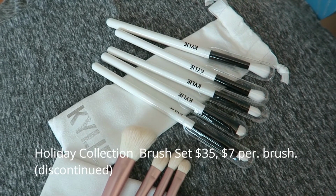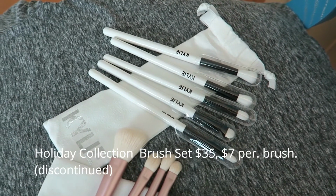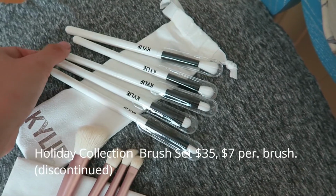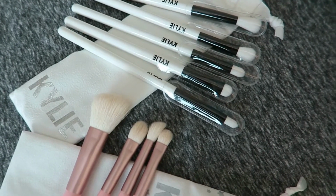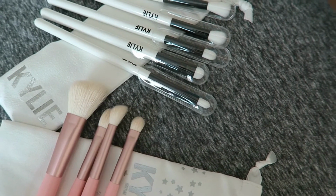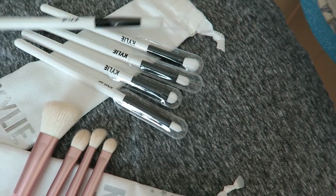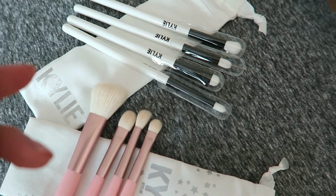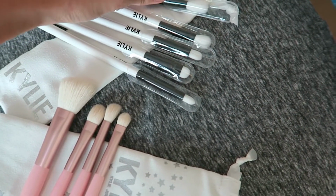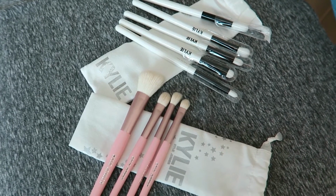These are currently discontinued. They used to be retailed for $35, so you get 5 brushes out of the entire set. As you guys can see, these are different. They did not repeat the brush that they have previously released. However, I do notice that the old set has this little plastic sort of case for each brush, while the new ones don't have it. So I do think that they cut costs in this regard.